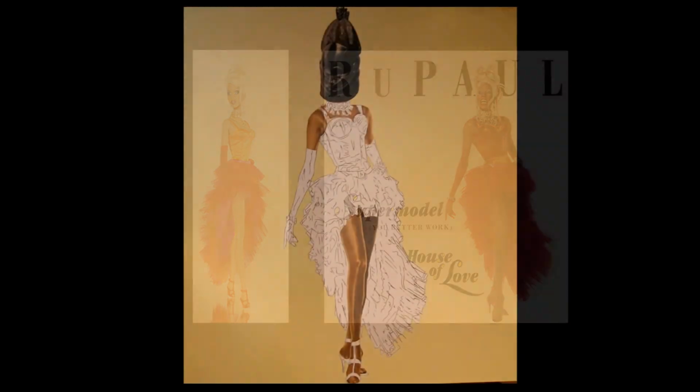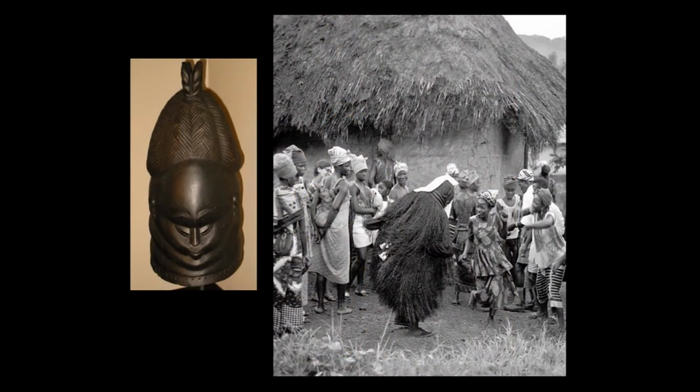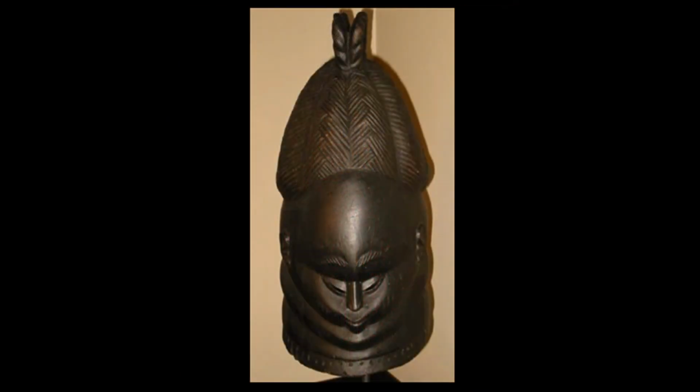The masks that I put on the African divas, on these female soloists, are masks that are danced by men in Africa. Even if the persona that they are speaking to or are becoming is a female, it's a male that's dancing. The mask on RuPaul is a mask danced by the Mende. The Mende and the Temne in Sierra Leone are the only women who actually masquerade in masks. They do not carve their own masks. The men are the only ones who carve them.